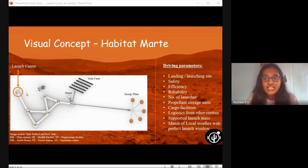During the launch, there should be a clearance of about 3 kilometers to 7 kilometers to avoid risk to life and habitat, or the tools and maintenance part, and the center's injury and damages. But it should be at an optimal distance such that the power requirements from the power substation and the engineering center are easily reachable without any constraints from the time as well as the logistics point of view.